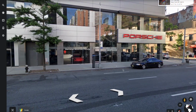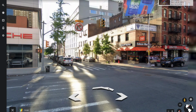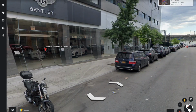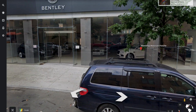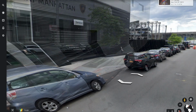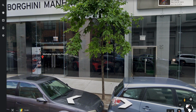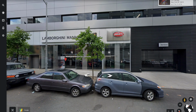They have the whole Porsche area of their dealership here. And then as we move around, let's see, still more Porsche. But down here we have Bentley and some good looking cars in there, as well as Lamborghini, which is pretty cool because we can see an Aventador SVJ right there, the latest version of the Aventador. Super cool. It looks like they also have a Bugatti dealership here. So let's jump right inside.